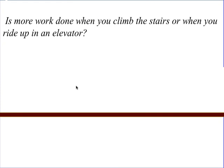Okay, your hook for today. Is more work done when you climb the stairs or when you ride up in the elevator? Give it an answer. Change it if you change your mind. And of course, to answer this, we need a sense of work.